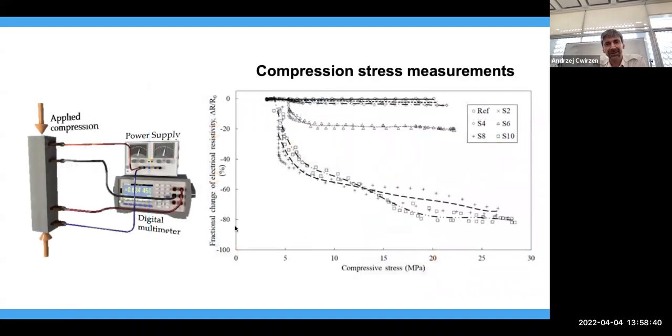Just some examples. Here are the compressive stress measurements. If you look at the reference, this straight line is pure Portland cement, and you see changes in the loading don't change anything in the resistivity. It's just the same. If you add a small amount of the smart SEM, 2 or 4%, there's almost no change. But when you add 8 to 10%, you see the change is really huge. You get 80% change when you apply just 25 megapascal compressive load.